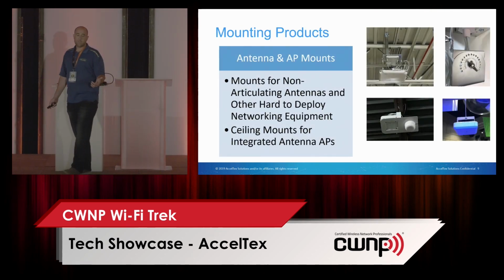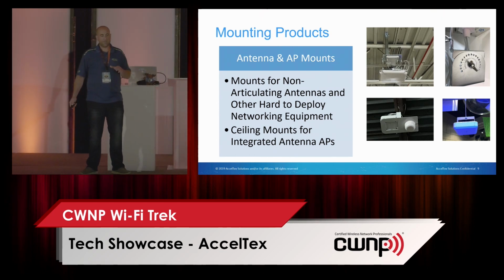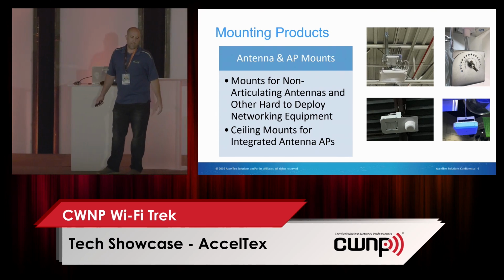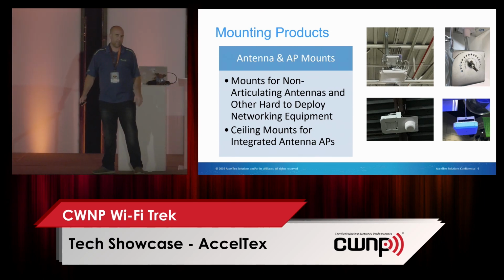Some of our mounting products: one of our best verticals is warehousing and manufacturing, so we've come up with some good, unique mounts for that. The one on the top left is our co-locating mount. You've got a Meraki AP in there with our warehouse antenna on the bottom, and that one allows for articulation on both planes as well.